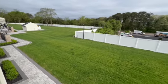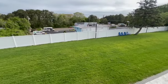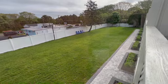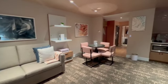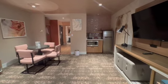Now, please make a note, because there is a steamer in your room, you will not find an iron. Y'all, I was looking up and down for the iron and I was like, oh my God, there's no iron in here. And it's because there's not. There is a steamer though, and it was great. Also, there's complimentary high-speed Wi-Fi, concierge, and free parking. Free parking!